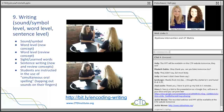And in Orton-Gillingham, we use tapping. A lot of programs use tapping. Wilson uses tapping. Wilson is Orton-Gillingham based. So you'll see in the first picture, I have my hand up.